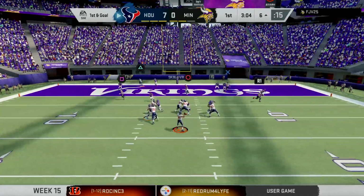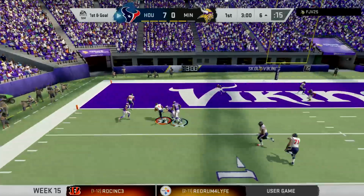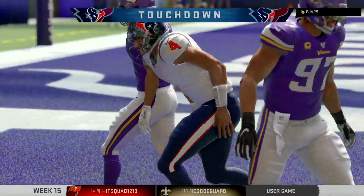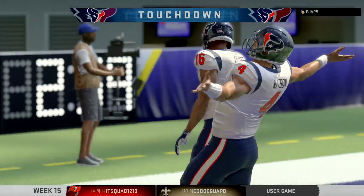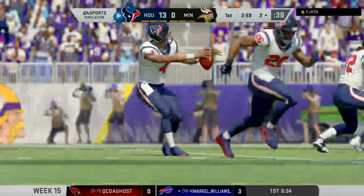From the gun, here's Watson. Dancing to his left. And he will score. It's a touchdown. Deshaun Watson with his second touchdown in this opening quarter. And the Texans push further out in front.